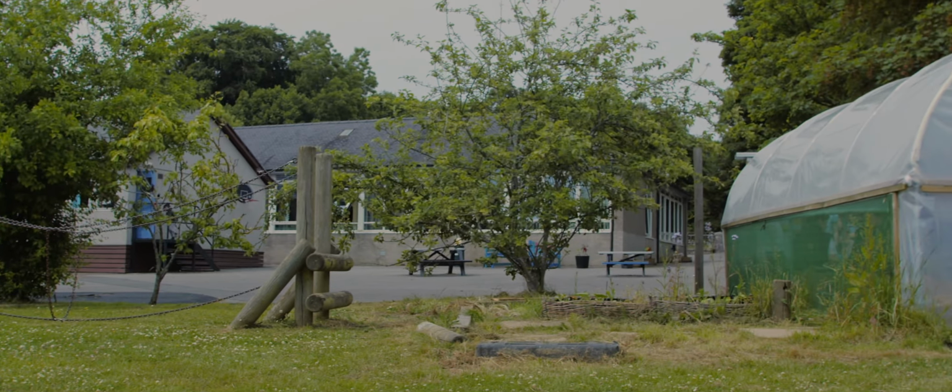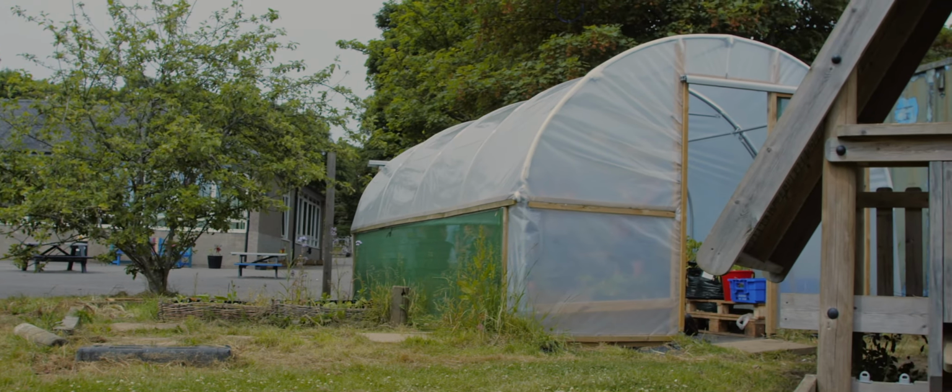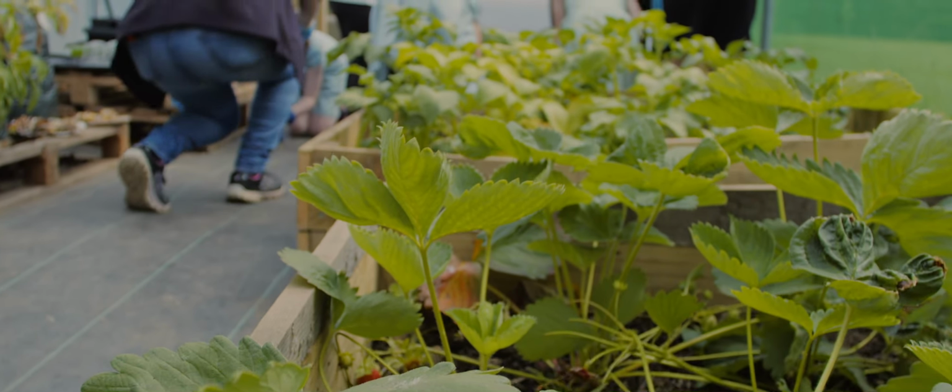Hi, I'm Sophie Ellis. I'm one of the parents at the Udny Green School. The school's been running a gardening project ever since my son started here. He's now in primary 6, and we've been growing vegetables and flowers on site and sometimes using the castle gardens.